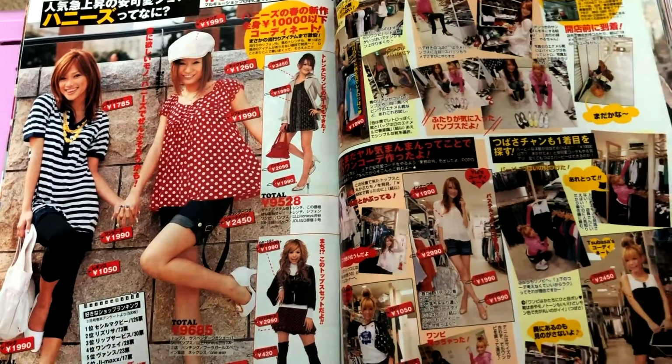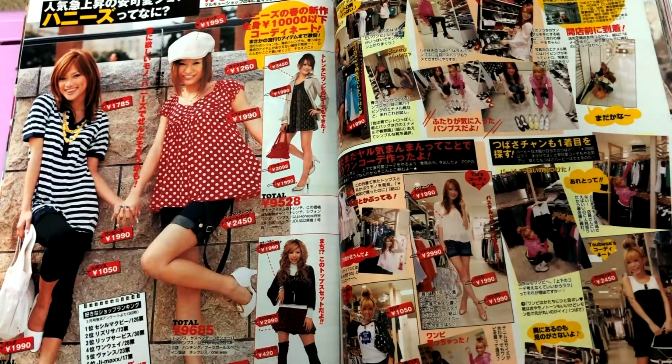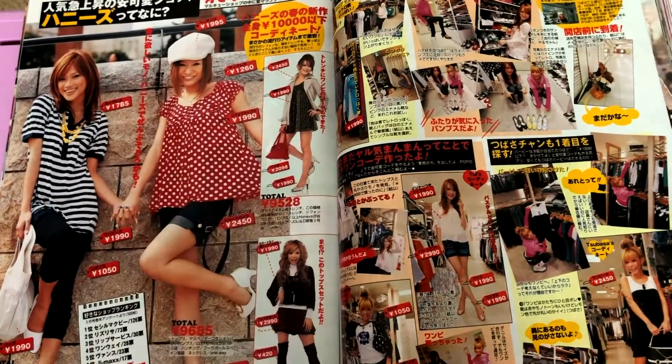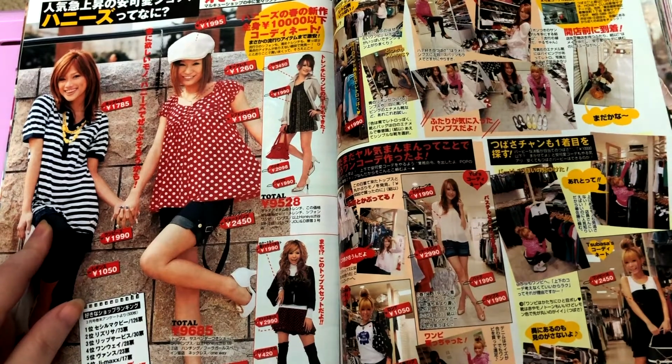Very summertime. This is a really interesting cut of short that has a gathered thing, like a strap that holds it in. I don't know how to explain it to you guys properly. And we have the paperboy hat and the red polka dots. Almost looks very Minnie Mouse to me. And then this looks very Donald Duck.